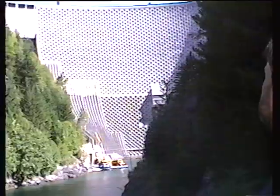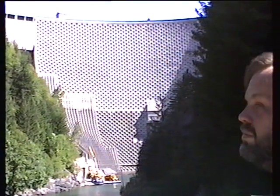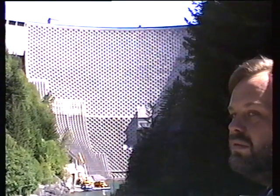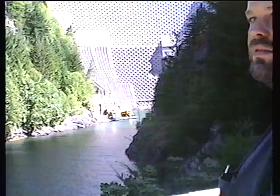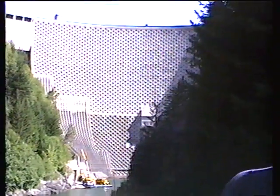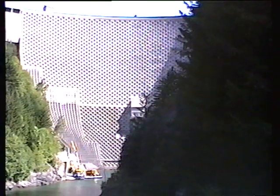Anybody like to guess how many squares there are? 1,600? A little more than that. How many? 20,000? A little less than 20,000. That's pretty close, but yeah, exactly right. 2,350 squares on the face of Ross Dam. I've counted them.